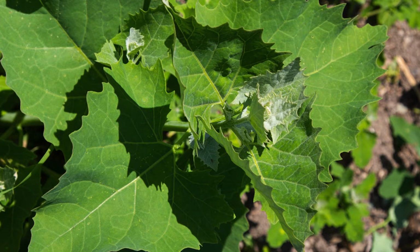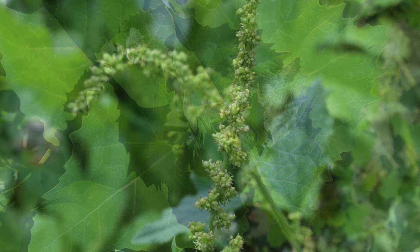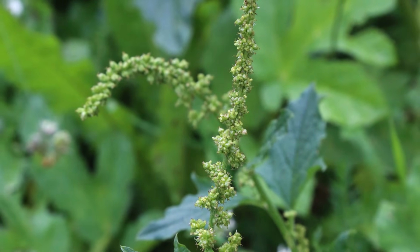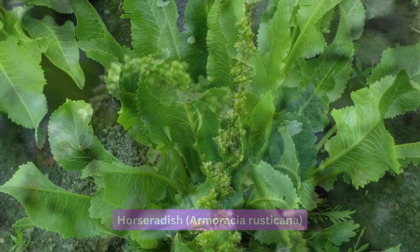Popeye in plant form. One of the first to sprout in spring, self-seeds freely, and stays with you for years. Looks old-fashioned, but tastes like the future. Perfect for quiche, stir-fry, or your secret superfood stash.